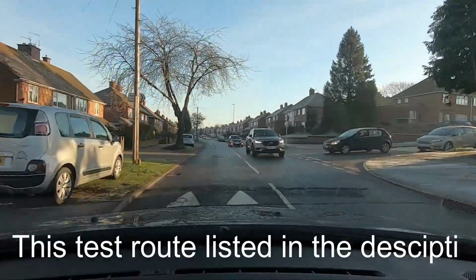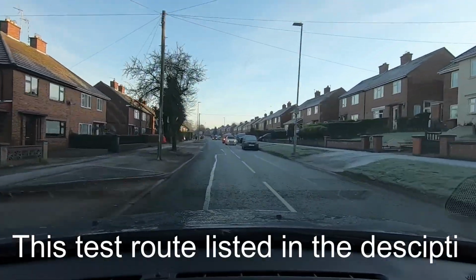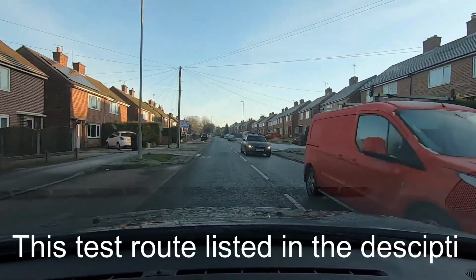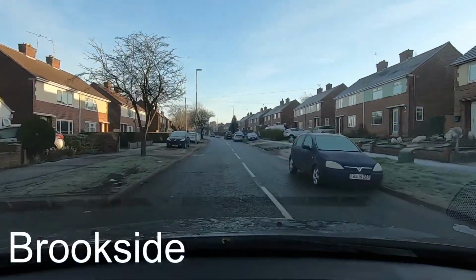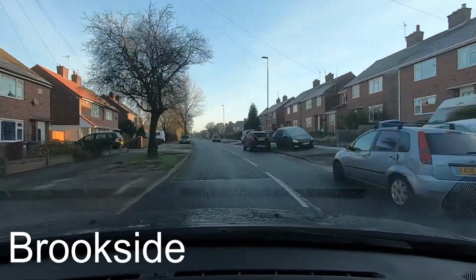In the meantime, we're on Brookside, and we're heading along towards Burbage Road. So we're coming away from the test centre, really. We're coming along Brookside up to Burbage Road. And when we get to the traffic lights at the end, we're going to be turning left.